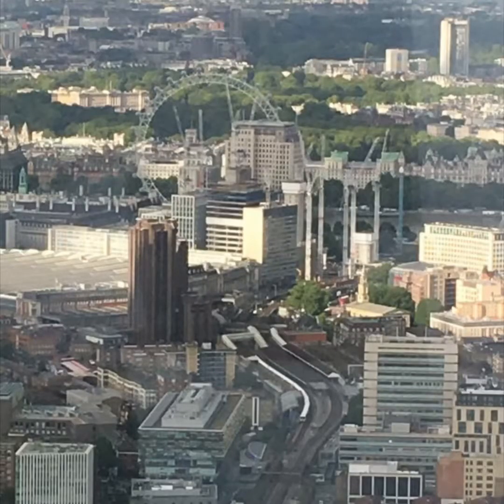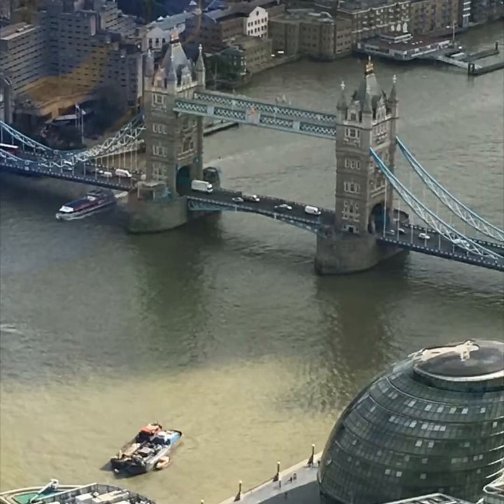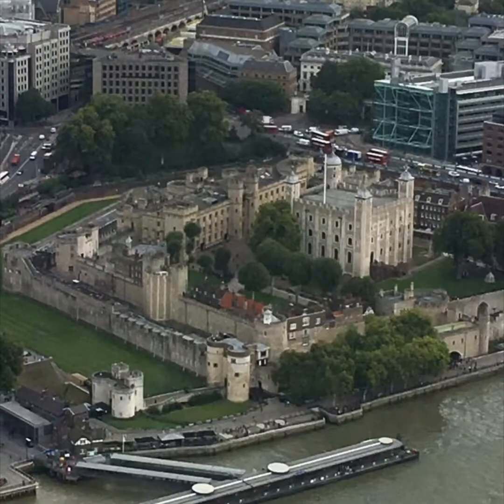Just to give you some perspective, here's a view of the London Eye as seen from the Shard. Also the Tower Bridge as seen from the Shard. And then finally, the Tower of London as seen from the Shard.